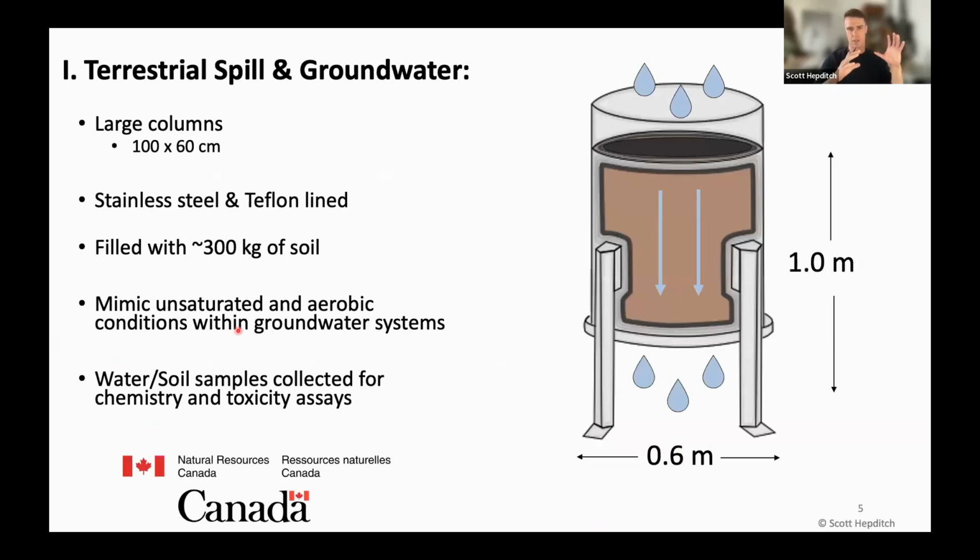So for that first component of our studies, looking at terrestrial spills, we utilized large mesocosm column systems owned by Dr. Richard Martel. And these are systems utilized to mimic unsaturated anaerobic conditions within the vadose zone. So they're about 100 centimeters in height and 60 centimeters in diameter. And we filled these systems with 300 kilograms of soil. And then we added water to these systems, about 6.25 liters per week, to mimic precipitation at the site at which the soils were collected, which was the Mont Saint-Hilaire Nature Reserve, which is a UNESCO World Heritage Site, and also located quite close to the Enbridge 9 pipeline where diluted bitumen has been transported previously. So once that water had percolated through this system, we collected what came out at the bottom and analyzed that for various chemical and toxicologic analyses.